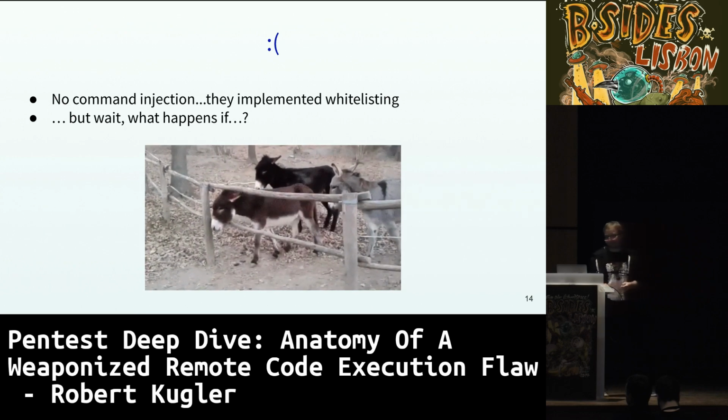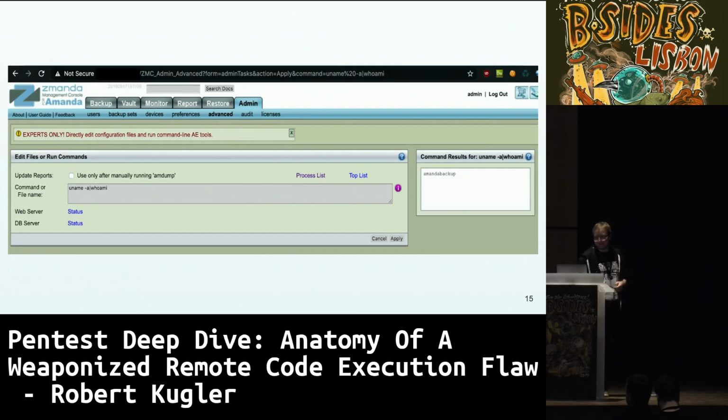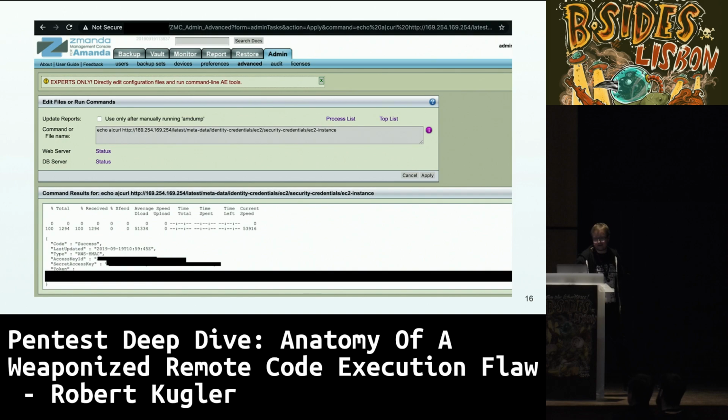But there's always another way. What happens if you pipe the output of a command into another command? What gets then executed? And you see here, the second command gets executed. That's cool, but the second command is actually not even whitelisted. So that's working now. But what happens if you do something like that?